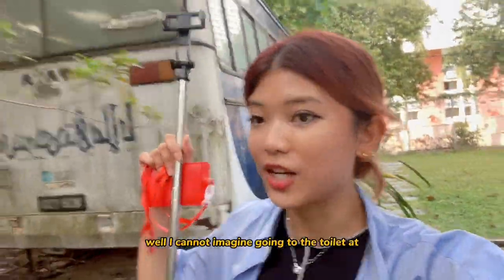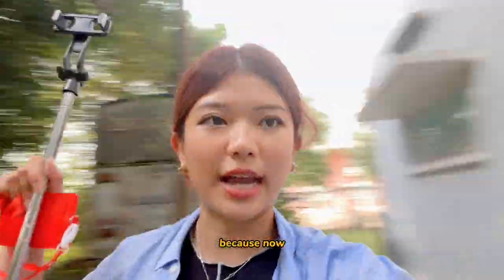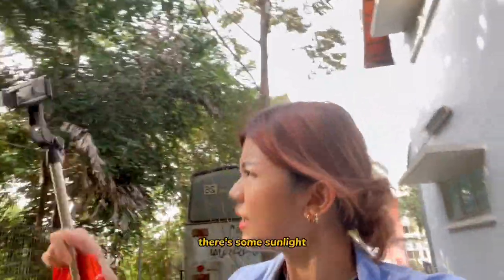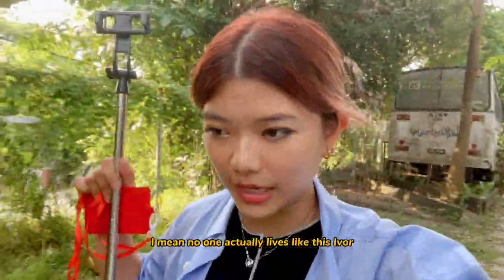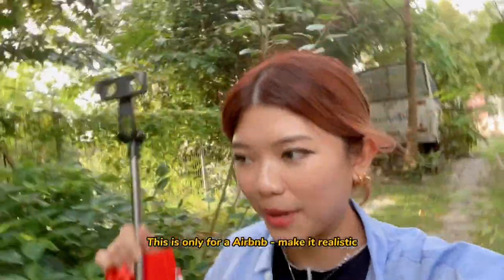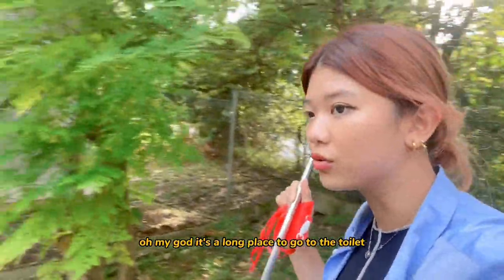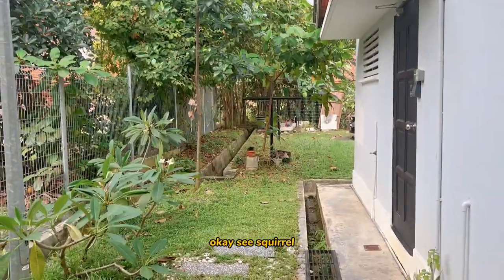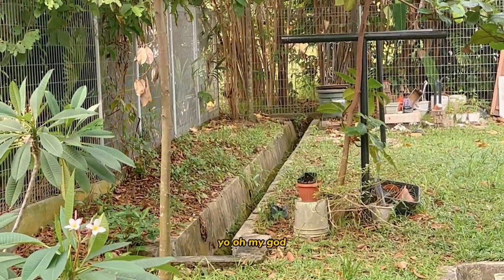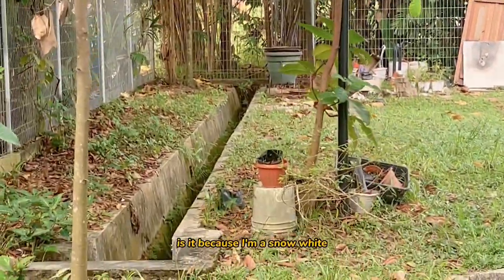Well, I cannot imagine going to the toilet at night, because now it's still 6 o'clock and there's some sunlight. I don't understand how they can live like this. I mean, no one actually lives like this, this is for Airbnb. Make it realistic. Oh my god, this is a long way to go to the toilet. I saw a squirrel! Can you see the squirrel? Yo! Oh my god! Is it because I'm Snow White?